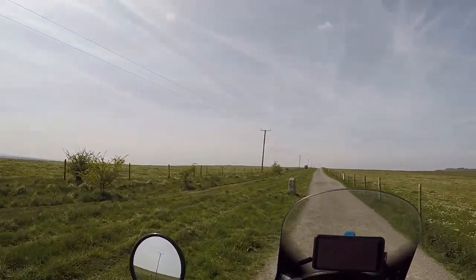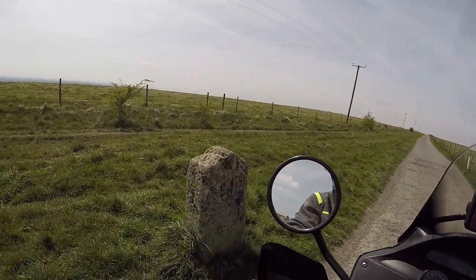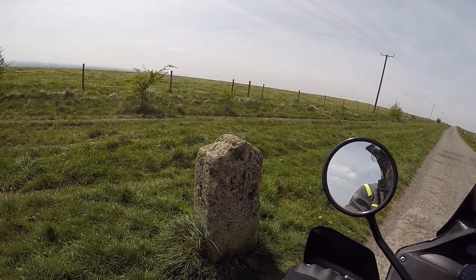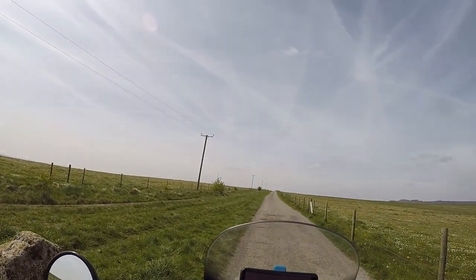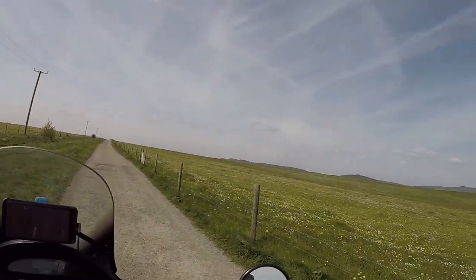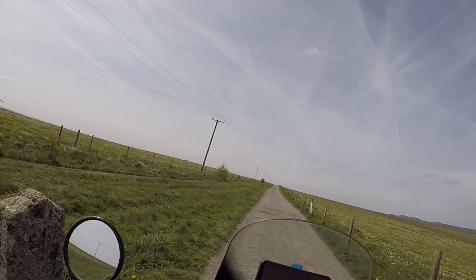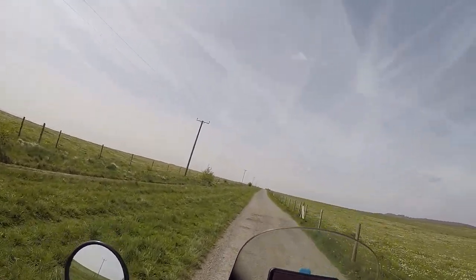Right, here's one of these milestones again. Sadly, you can't read too much of that one. It's just a little bit left on it, but again, it's marking that this was a very, very important road in its day before we had this surface dressing on it.